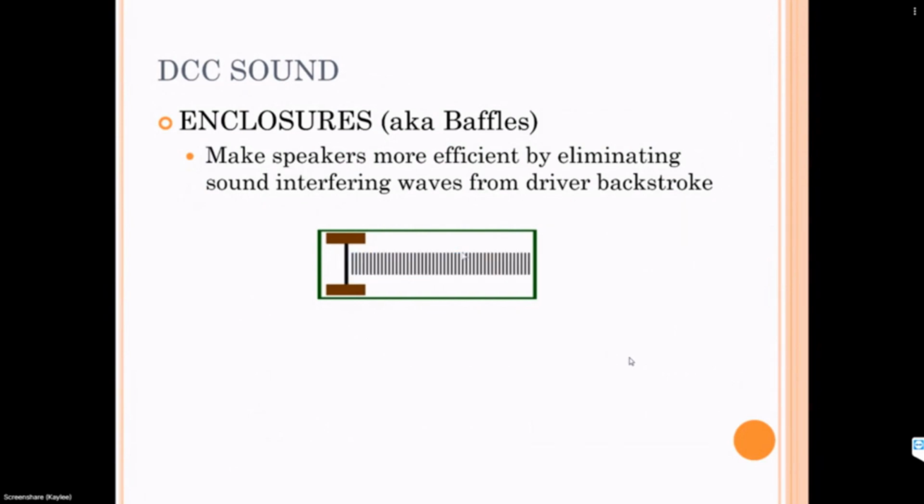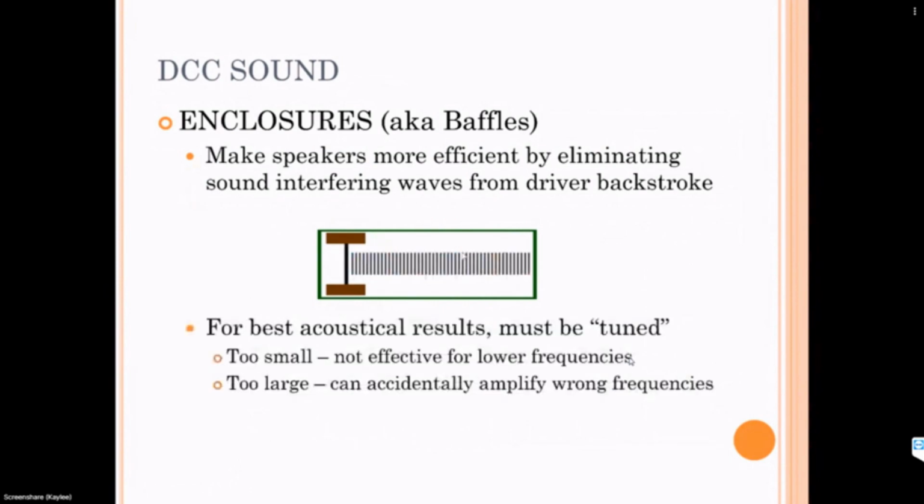The enclosures will help with it. However, for best acoustic results, it has to be tuned. Too small, it's not really effective for the lower frequencies. In other words, it can't contain all that energy. Too large, and you can accidentally start highlighting harmonics, which again goes back to the whole issue of having certain frequencies be amplified, and usually the least desirable frequencies, usually in the mid-range.